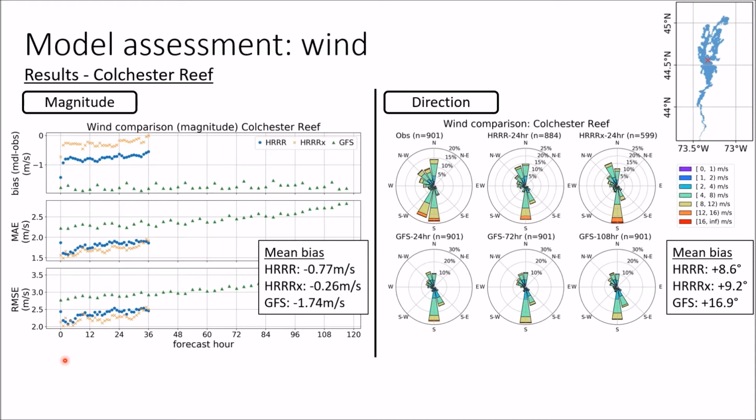As far as direction, these results are shown as wind roses again. The observational data set is the top left. 24 hours into the HER forecast is shown here. 24 hours into the HER X forecast is shown here. The bottom row is all GFS, but 1 day in, 3 days in, and 4.5 days into the forecast.